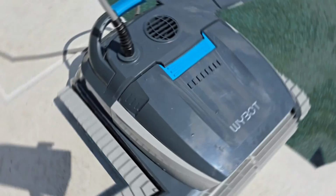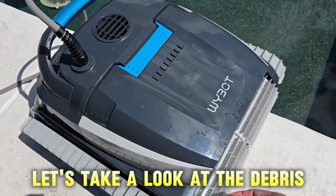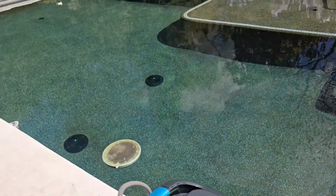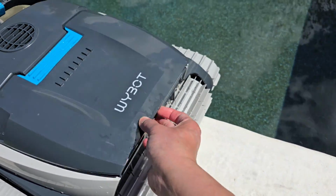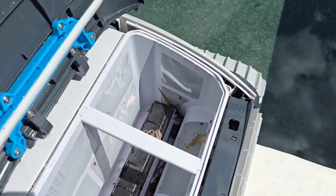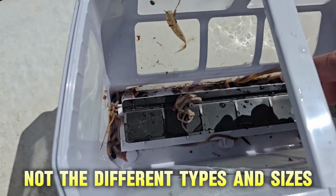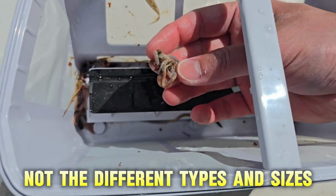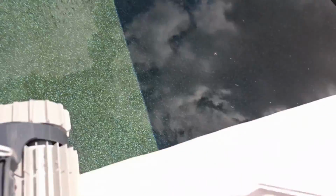Awesome. Okay guys, I have the L1 out of the pool now. I want to show you the debris basket here. Now keep in mind my pool was actually pretty clean to start with, or so I thought. So I'm going to unlatch this right here, pop this lid open just like this, and take this basket piece out right here, and just take a look at this here. I can actually see now I have worms right here in the actual pool here. Wow, didn't even see that. I thought my pool was actually pretty clean, but apparently not.